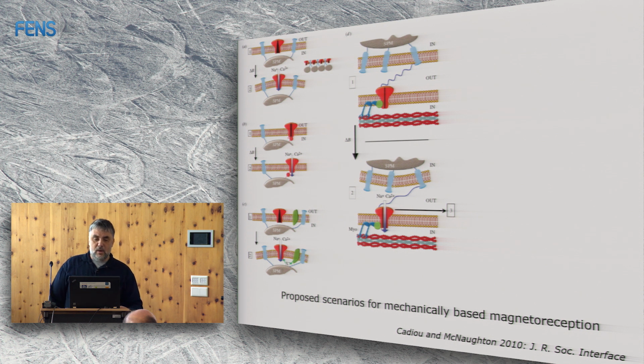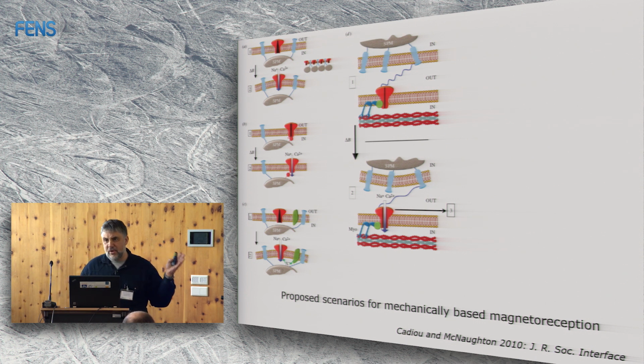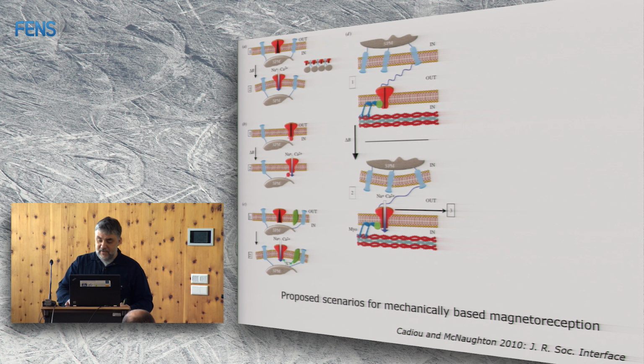So it looked like, and then people made very nice ideas how action potential could be generated. There were several models. I mean, some model suggested that the magnetic field triggered movements of superparamagnetic clusters, which induced deformation in the membrane and opening of ion channels, and thus generation of action potentials. In some models, these particles were physically connected to the membrane, in others not, and everything was very fine.